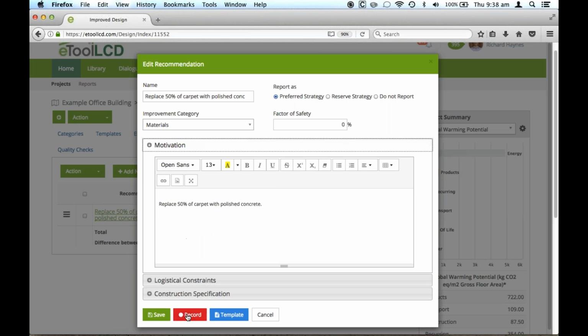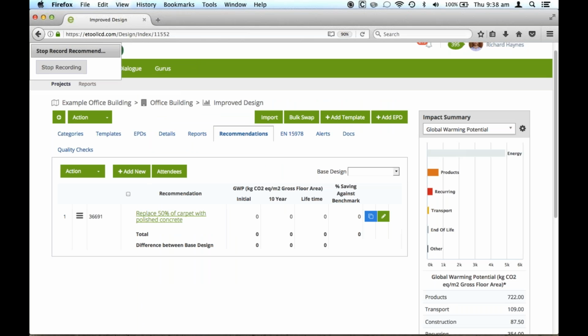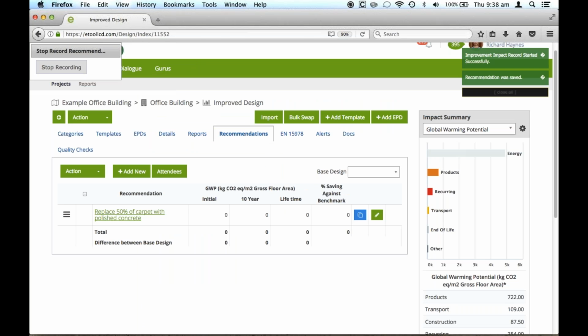So we'll go in and actually make this change in the model, and we'll build this audit trail of what that change actually means. Normally, I guess a lot of consultants that are using eTool at the moment, when they're modelling the differences between their reference case and their proposed case or whatever it might be, they're just making the changes but not actually documenting those changes in the tool. So we don't know what effect each change has.